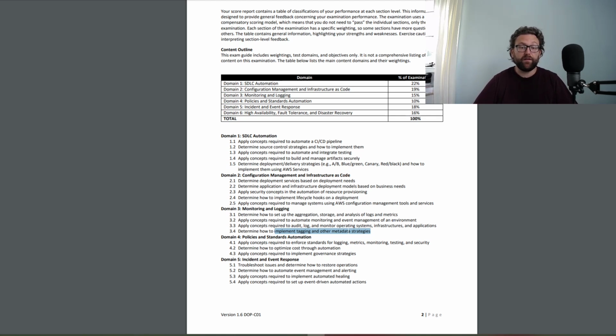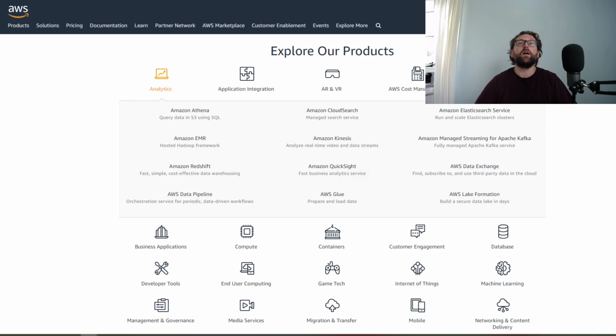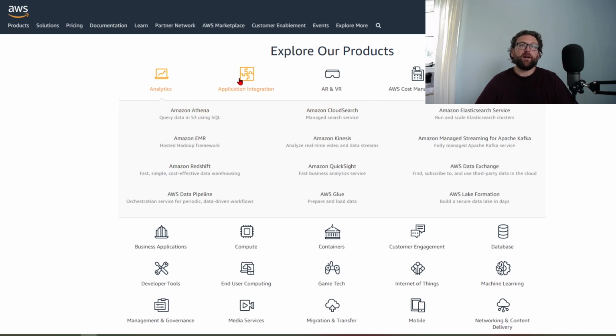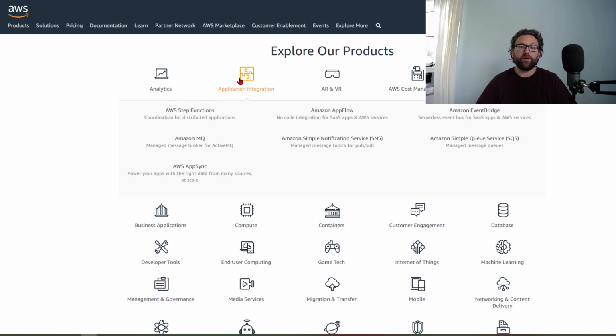So let's take a look at the AWS services that you're going to need to know when you go for the DevOps exam. Analytics, basically the existence of these. You're not going to really need to know about intricate details, but you should know what Kinesis services do, what Athena and Redshift are used for. So maybe Lake Formation is a possible thing that you might see, but I doubt it. Most of these are very much by themselves in the analytics exam. We're going to talk about those in the analytics exam.